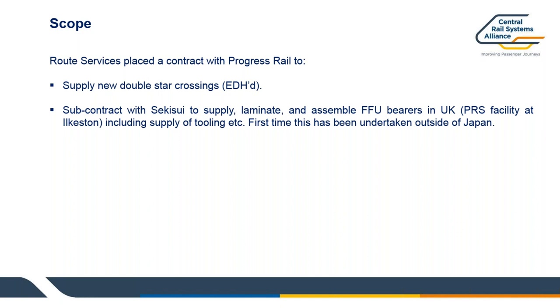So the only way we could get around that was to make sure that Route Services could vary the contract with Progress Rail. And having had the discussions we mentioned earlier about them manufacturing the bearers, to get them to subcontract to Sekisui directly and get the bearers manufactured and supplied through the manufacturing of them in the UK, as we explained earlier. So that was another area where we had to be a little bit innovative to try and make sure we didn't get caught up with contract issues.